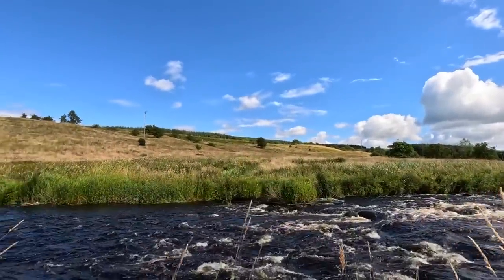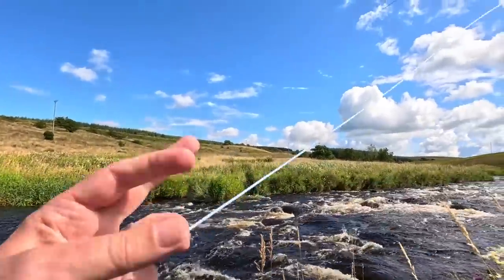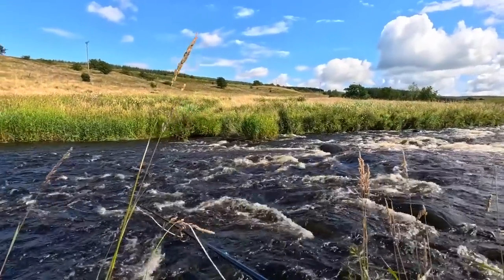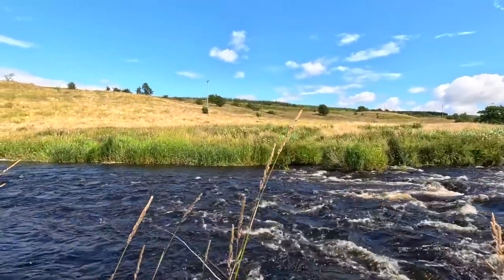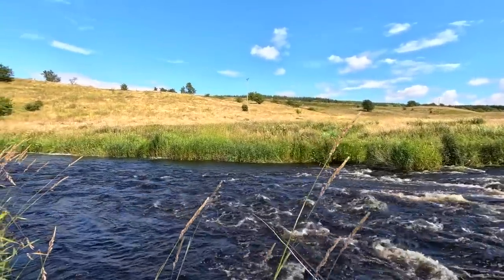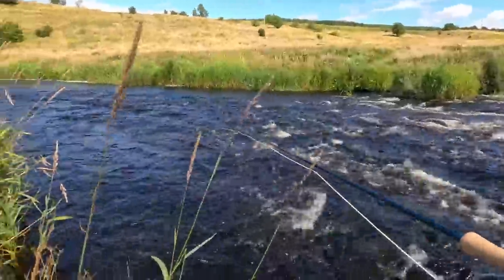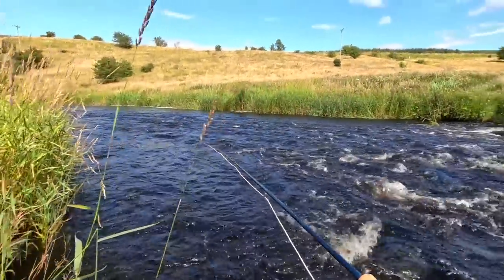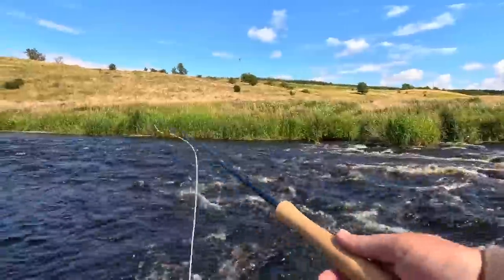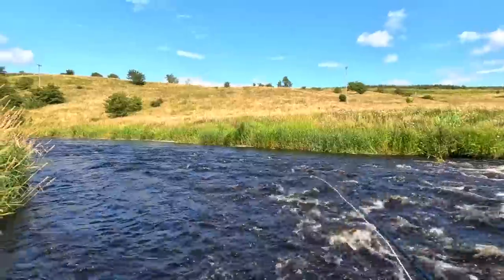I'll fish the fly just at the head of the pool here mainly. A lovely trout pool, it's a lovely salmon pool. It's got everything going for it, this one. I've got the wading gun on. So I'm just going to step in. Just fish through.